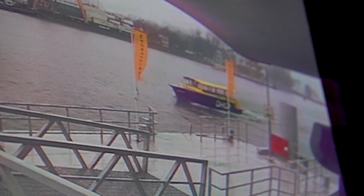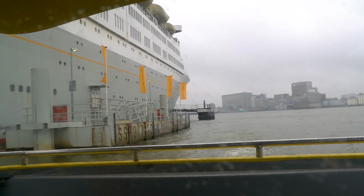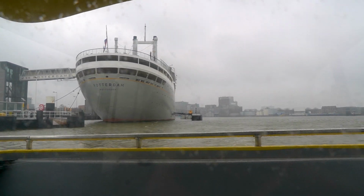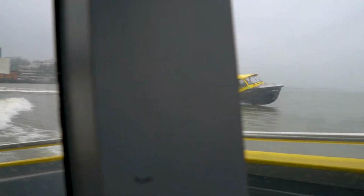And now we're taking the water taxi back to the station Boompjeskade, which is the docking location of our cruise ship. This time there were 2 water taxis leaving at the same time, so that was also very nice and interesting to see a little race between the water taxis.